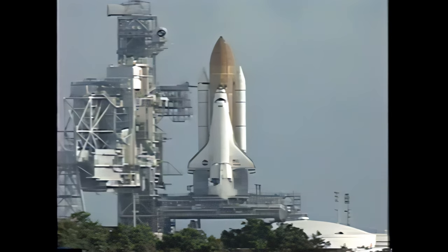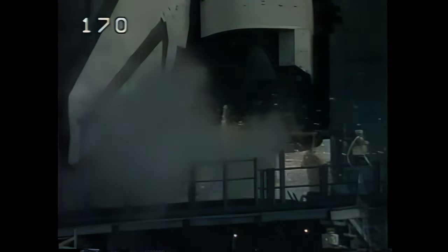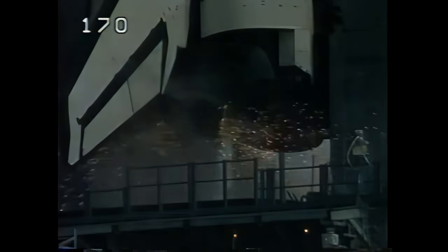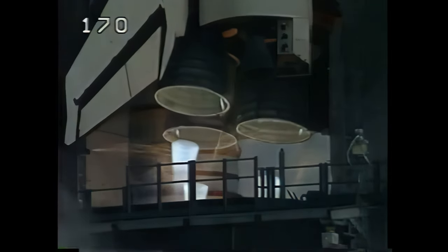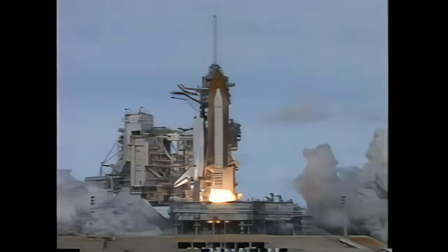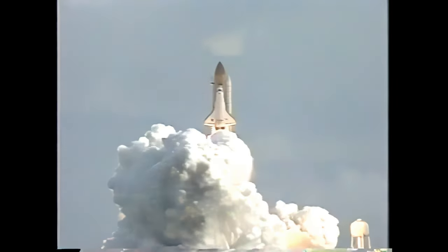And we have a go for auto-sequence start. Atlantis' onboard computers have primary control of all the vehicle's critical functions. T-minus 20 seconds. T-minus 15 seconds. 11, 10, 9, 8. We have a go for main engine start. 4, 3, 2, 1. We have booster ignition and liftoff of the Space Shuttle Atlantis, opening the door to a permanent human presence in space.